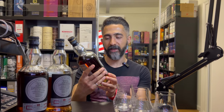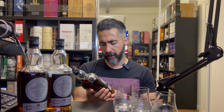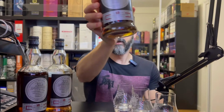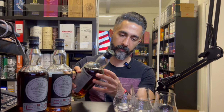The first one is the 15-year bottled in April 2022. There were only 9,000 of these created. As you can see, each one of these is really hard to get, so they cost anywhere from $120 to $200. I think I paid close to $200 after tax for the last one. This one is bottled at 54.2% ABV, and it's a 15-year distilled 2006, bottled in 2022. So we'll pour it here.